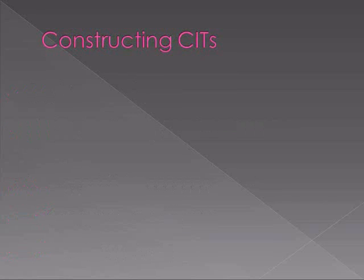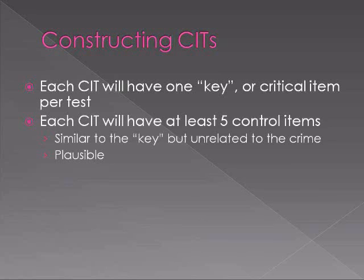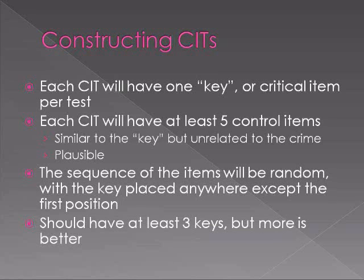The construction of CITs is very simple. Each CIT will have one key or critical item per test. Each CIT will have at least 5 control items that are similar to the key but unrelated, and they also have to be plausible items. The sequence of the items will be at random with the key placed anywhere except the first position. You should have at least 3 keys, but more will provide a more valid test.